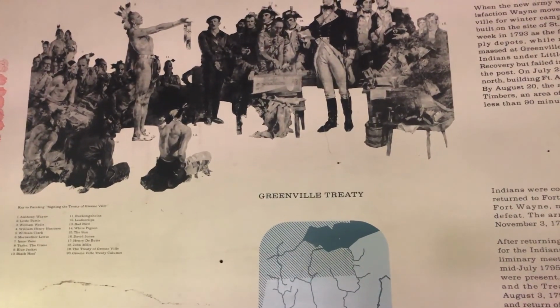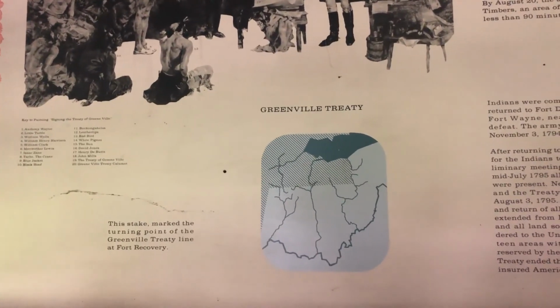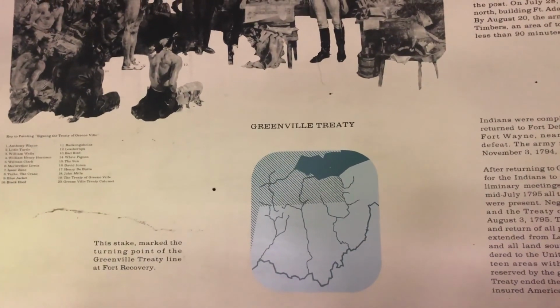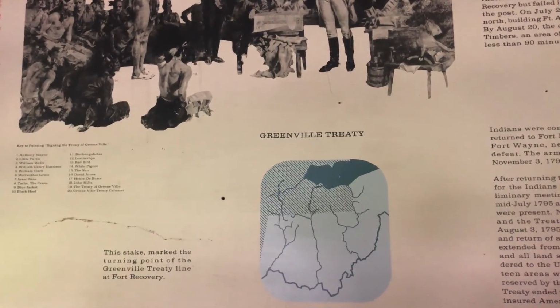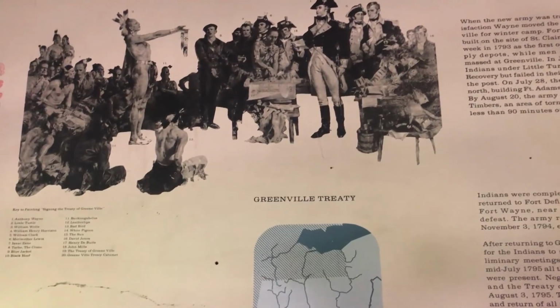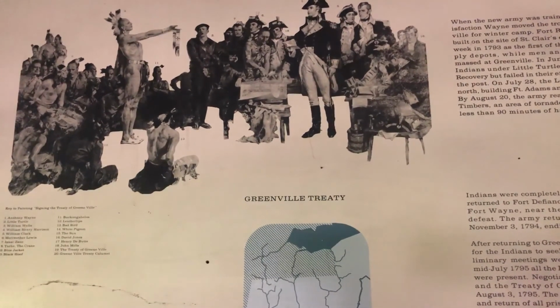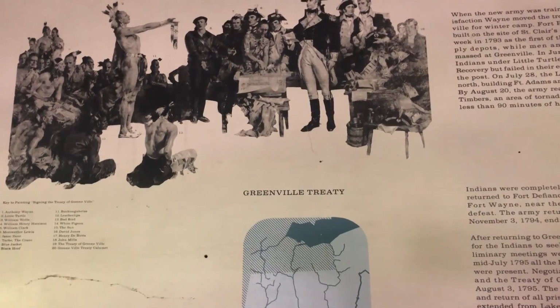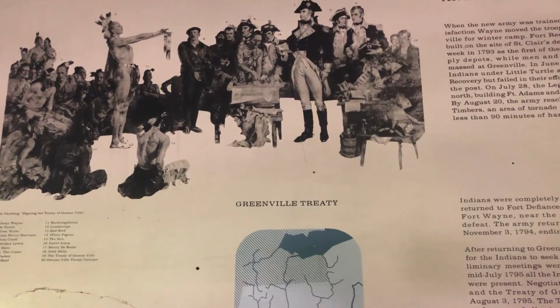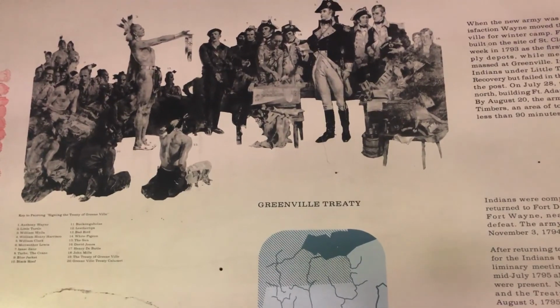By August 20th, the Army reached the Fallen Timbers, an area of tornado-felled trees. In less than 90 minutes of hard fighting, the Indians were completely defeated. Wayne returned to Fort Defiance, then constructed Fort Wayne near the site of Harmar's defeat. The Army returned to Greenville November 3rd, 1794, ending the campaign. After returning to Greenville, Wayne waited for the Indians to seek the peace treaty. Preliminary meetings were successful, and by July 1795, all the Indian representatives were present. Negotiations were completed, and the Treaty of Greenville was signed on August 3rd, 1795.